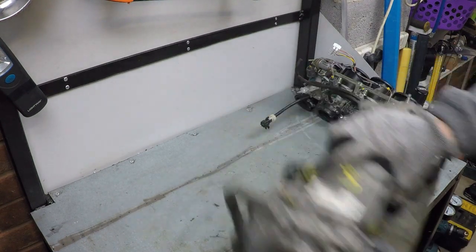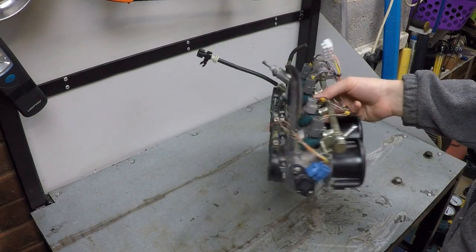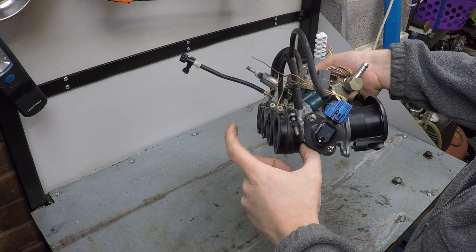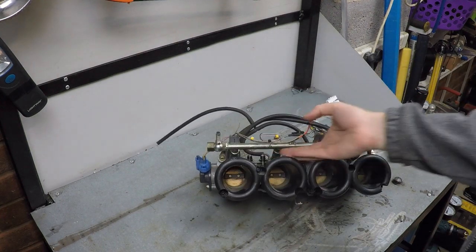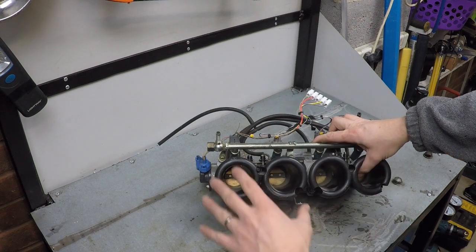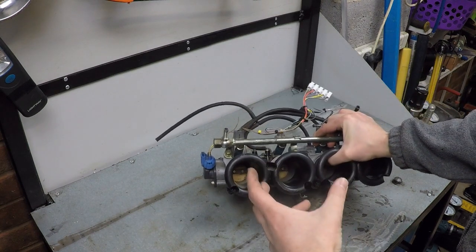So let's get rid of that and back to what we want to talk about. So throttle bodies close to the engine. So you've got maybe 4 inches. There's an intake manifold there, but it's a lot smaller unit. So the throttle bodies, you can position them exactly where you want, so the throttle response is a lot better, but there's no real compromise.